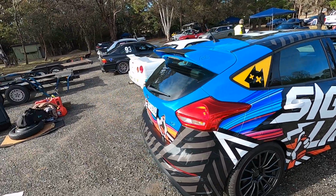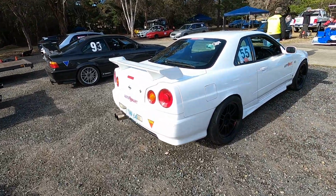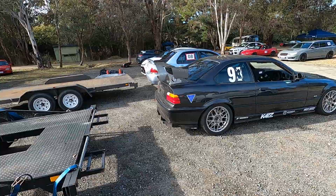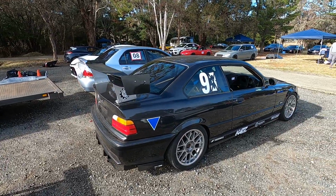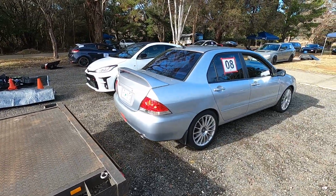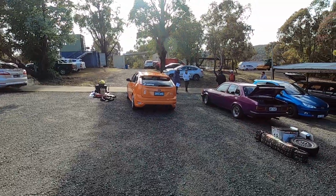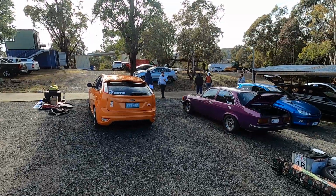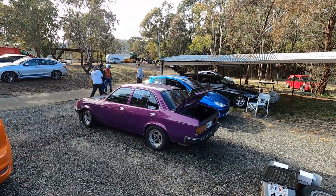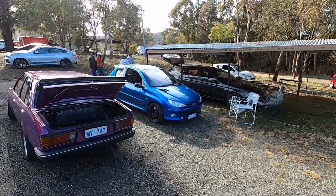So we've got some Focus RS here, an R34 GTR with some pretty meaty tires on, NKs, RPF ones. This turbo BMW E36, I believe. Then we've got some more stockish looking cars like this Lancer, MX-5, Golden Gemini. This isn't the same category as I am because it's below 1.6 liters, so we're not that many. Peugeot GTI, I think that's a 2 liter, so it's one category above.